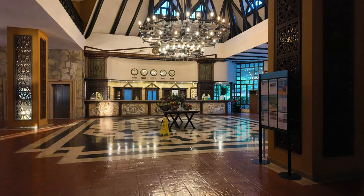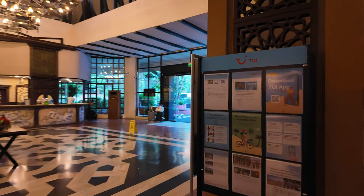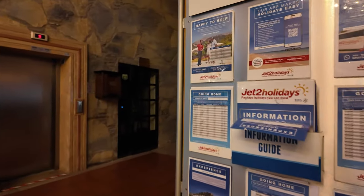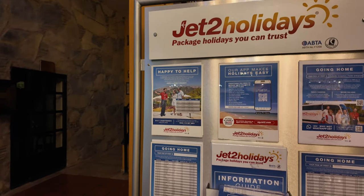If you're flying with the likes of TUI, here's your TUI notice board. It gives you all of the details that you want to know, who your rep is, when are they going to be in to see you. And again, Jet2 is there as well. So you've definitely got all of your details at hand.